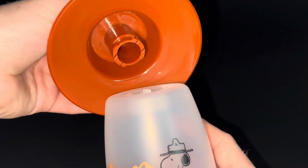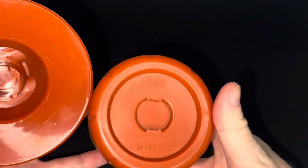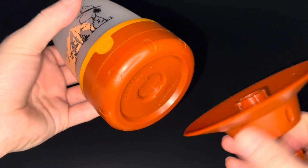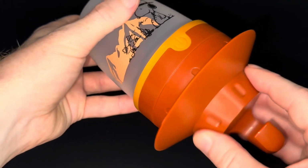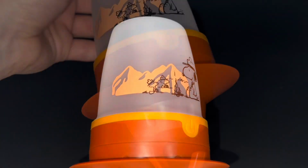Before I get to that though, I wanted to show you that there is an alternate configuration on how you can hang this, which allows you to take that top canopy part off and attach it to the bottom. All it takes is about a half turn to get that off. Then you line it up with the small circular groove notched into the bottom. Give it another half turn, and those little knobs will line up and it'll click into place.